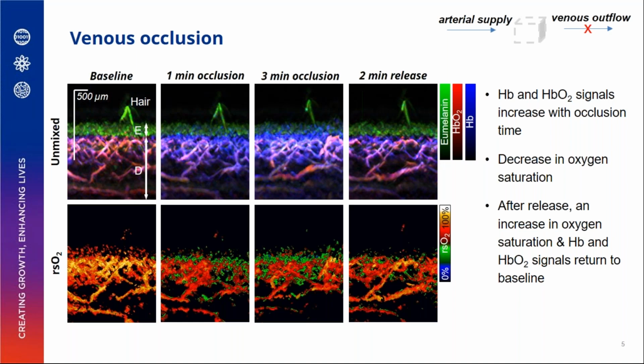What we observe is that during the venous occlusion challenge, an increase in the deoxyhemoglobin signals and an increase in oxyhemoglobin signals is shown, and the increase peaks at the third minute of occlusion before the signals reduce upon release of the cuff. Interestingly, the deoxyhemoglobin signals increase drastically during the occlusion compared to the oxyhemoglobin signals.